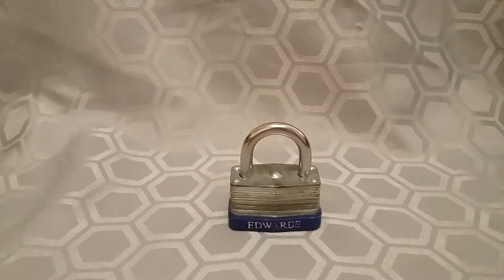Right, my history with locks and padlock picking. As a child, I do remember picking open things like diary padlocks with little wires and things like that, and once you managed to do that, it was quite a special feeling that you've cracked a lock, something that was meant to keep you out.